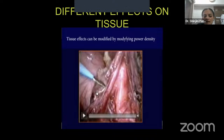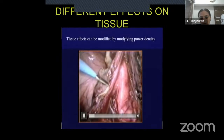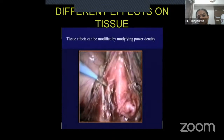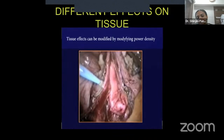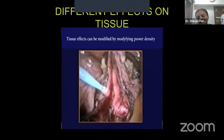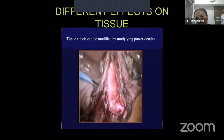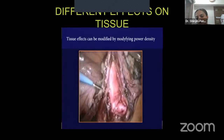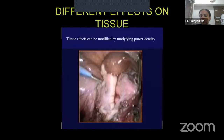Now the third is the surface area of the electrode that you are using, with the same type of wattage or waveform. Here you can see when we use the tip of the electrode with the same pure cutting current, it cuts. But with the same yellow pedal, if I turn it by 90 degrees and use a higher surface area of the electrode, there is no cutting effect. It is acting like a hemostatic or coagulatory effect. Again, you turn the blade. Now the pedals are the same, the wattage is the same, but the tissue effect is different. Why? Because the current density has changed.